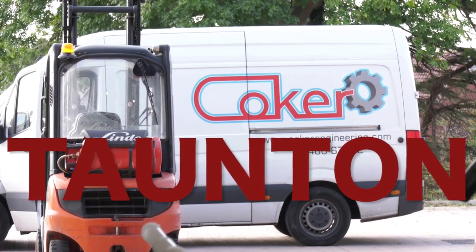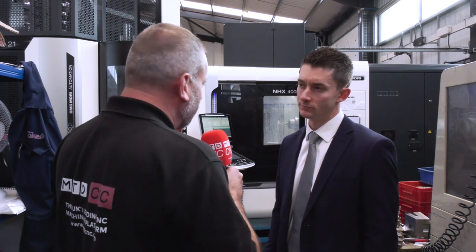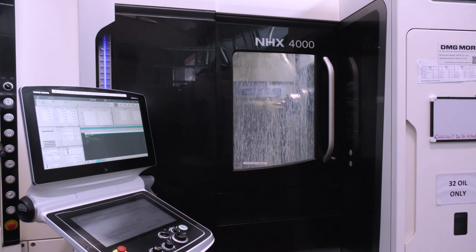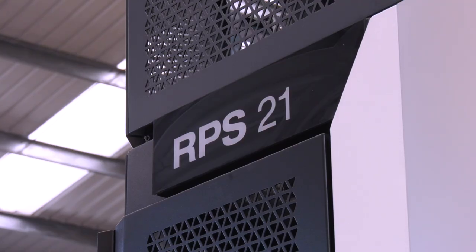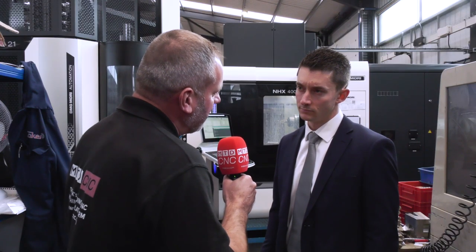Robbie, you brought us to Coker Engineering. Now, a very, very new factory here. You've got two large machines. For instance, we're looking at this NHX 4000 with the RPS 21 pallet systems. Now, how did you get involved with these guys? And what sort of materials and applications are they running here?